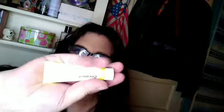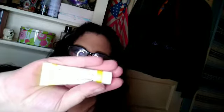So it says apply to entire face every... applying to entire face evenly to retain healthy, hydrated skin. That makes no sense in a sentence. I'm sorry, I don't know if y'all can see that. Grammar is important.